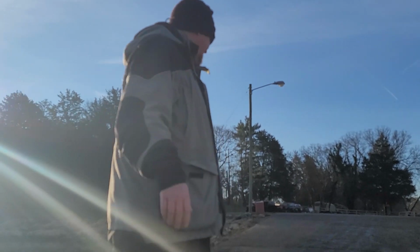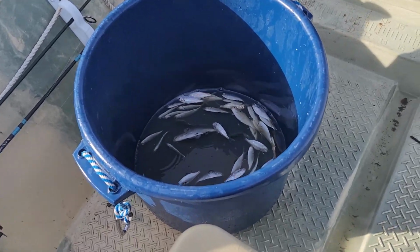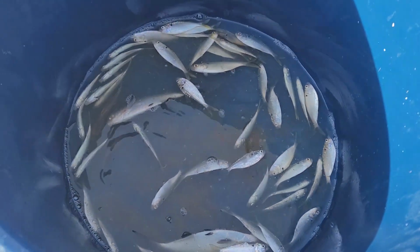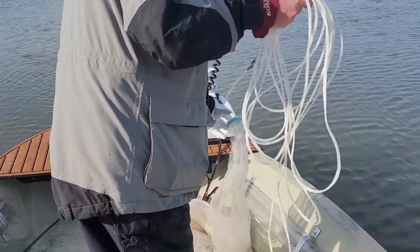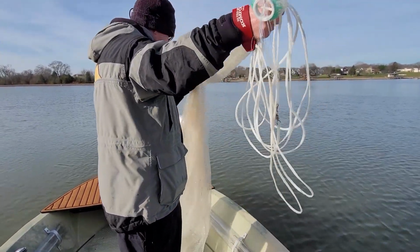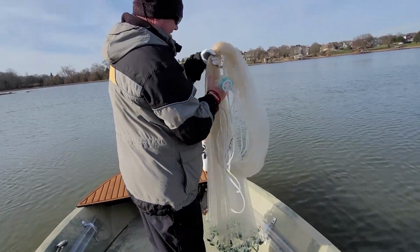All right, let's see if we can get some bait. This is what we're catching for bait, threadfin shad. And we're gonna use them as cut bait and whole baits dead for trout. And we're throwing a cast net, even though I absolutely hate throwing one. Well, Chad's doing most of the throwing. I've thrown three times.